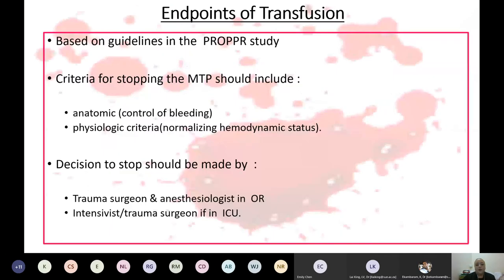So if we look at endpoints of massive transfusion, it's based on guidelines from the PROPPR study that I mentioned earlier. Criteria for stopping the massive transfusion should include anatomic criteria, so that we must have actually gotten control of the bleeding, and physiological criteria, normalizing the hemodynamic status. The decision to stop is usually made intraoperatively in theater, by the trauma surgeon and the anesthetist, and if the patient's in ICU, by whoever is in ICU, the intensivist or the trauma surgeon.